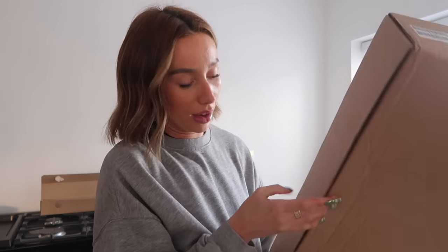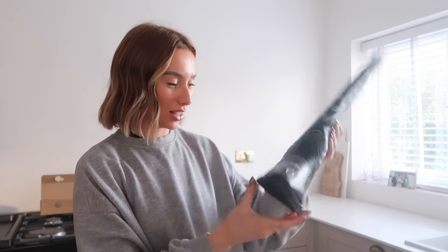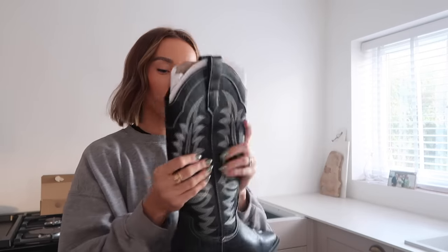These boots were heavily influenced by the queen herself, Tara Maynard. And I feel like if you follow her, she could be in a bin bag and it would make me want to buy it. They're gorge. Wow. Oh, I love these. Oh, I hope they're cute on.